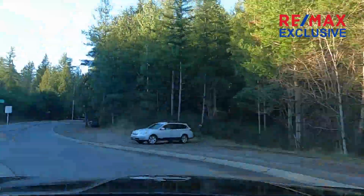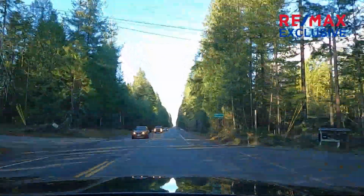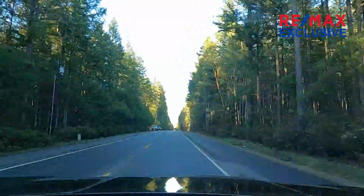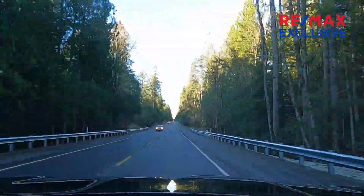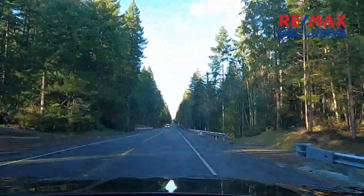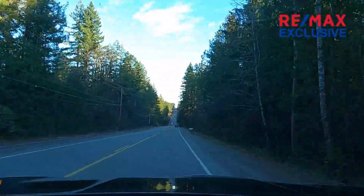And here's the roundabout. We are technically back in Bremerton now. And now we're on the other side of Seabeck Highway. So Seabeck Highway intersects with Holly Road twice. We're going to come up here and turn onto Newberry Hill. So we came up through Anderson Hill and then we're going to go back down through Newberry Hill. So this is Newberry Hill.